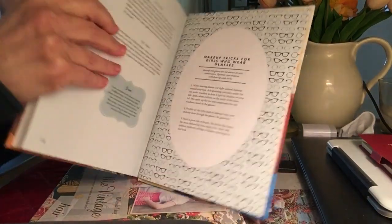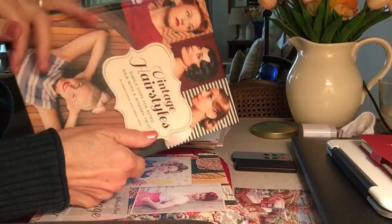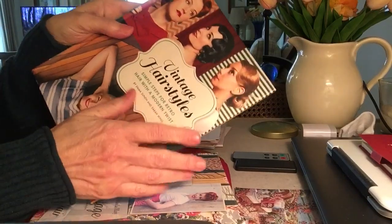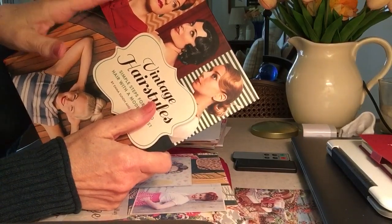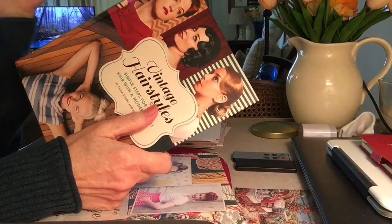So that is this book, and you can get it in the bookstore. We have many copies ordered. Of course, there are reserved copies in the library, but I really suggest you get your own because you'll be referring to it a lot. And of course, you can buy them online too.